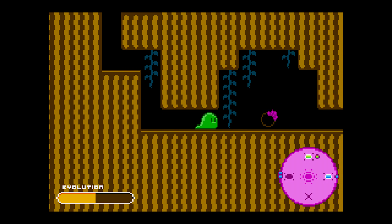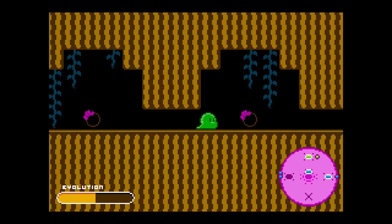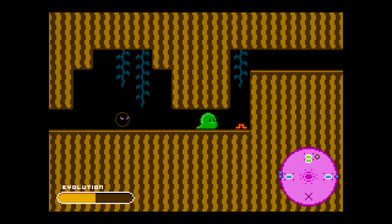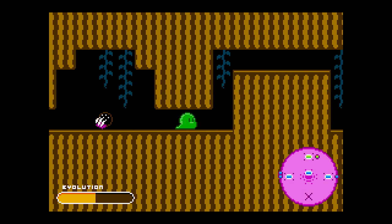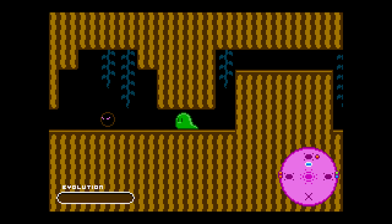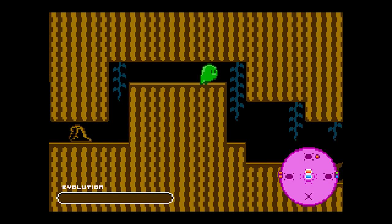It's actually kind of interesting where it's all about changing yourself, about evolving yourself and gaining new abilities. It's an interesting take on a level up system, I guess you can say. Okay, there we go. We're about to evolve now, so I'll showcase that a little bit. So there we go. Now we got legs and we can actually jump around.